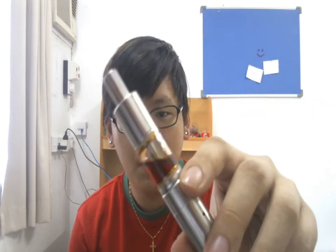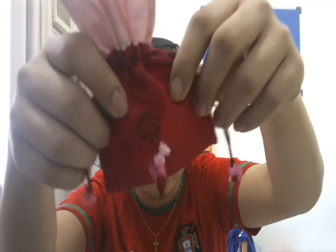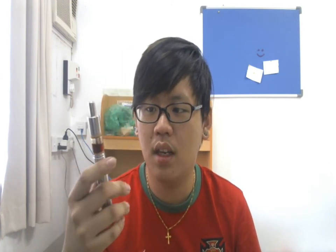I got the Arrow rebuildable atomizer. The Arrow is from Yellow Kiss. It comes with this nice, very girly looking bag. Okay, it's Korean. As you can see, it's kind of traditional Korean culture. It's a 14500, a 17mm mod with a 16mm atomizer. It hits hard. Okay, it hits hard.